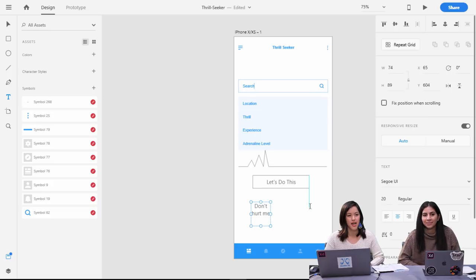I took some classes at General Assembly too. I don't know if you guys are familiar with that. They have quick little weekend classes, or you can do a longer workshop to kind of learn about the process of UI UX.